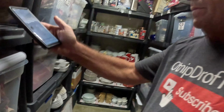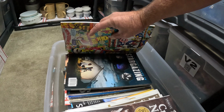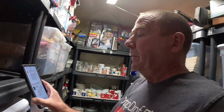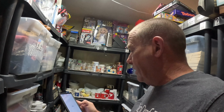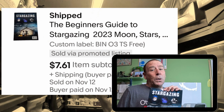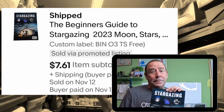Before we move on, I know I have another magazine going out, so let's go and pull that right now. This is the Beginner's Guide to Stargazing, and that's going to be in here as well. Let's see. I think that might be it. Let's just double check the photo. I believe that's it. Yep, that's it. So, into this for nothing. This sold for $7.61, and the buyer is paying $3.92 in shipping.